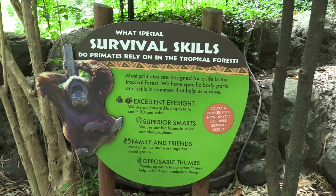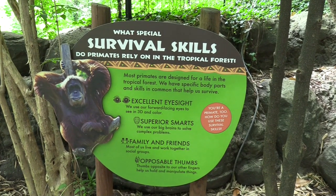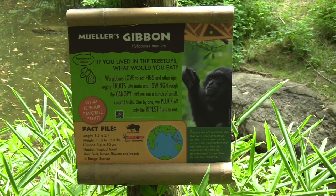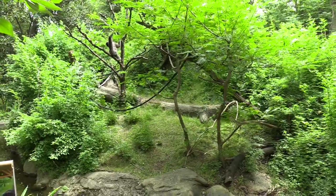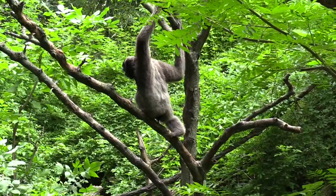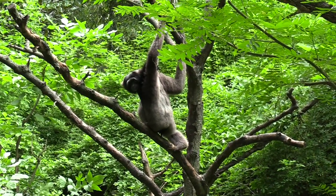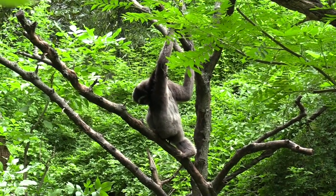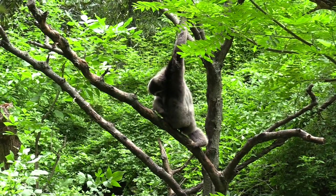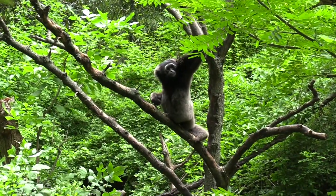The special survival skills do primates rely on in the tropical forests. Gives you all the information you would need. Oh, we got a Muller's gibbon. This guy's got his own little mini island. He was just hanging there a minute ago. Looked like it's something else, a branch or hammock. Oh yeah. He's right here. He's got a little itch. I thought he was eating bugs off him.